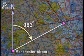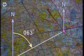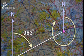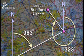To get to Leeds, I have to change direction, so I need to draw in a new north line, and the new angle I need to measure clockwise is 323 degrees. Draw a line in this direction, and in 18 miles, I reach the runway at Leeds Bradford Airport.